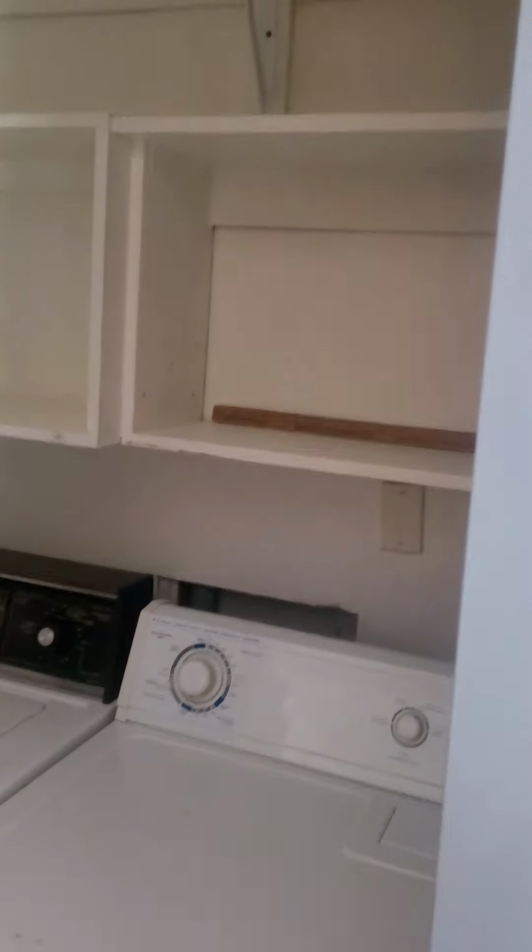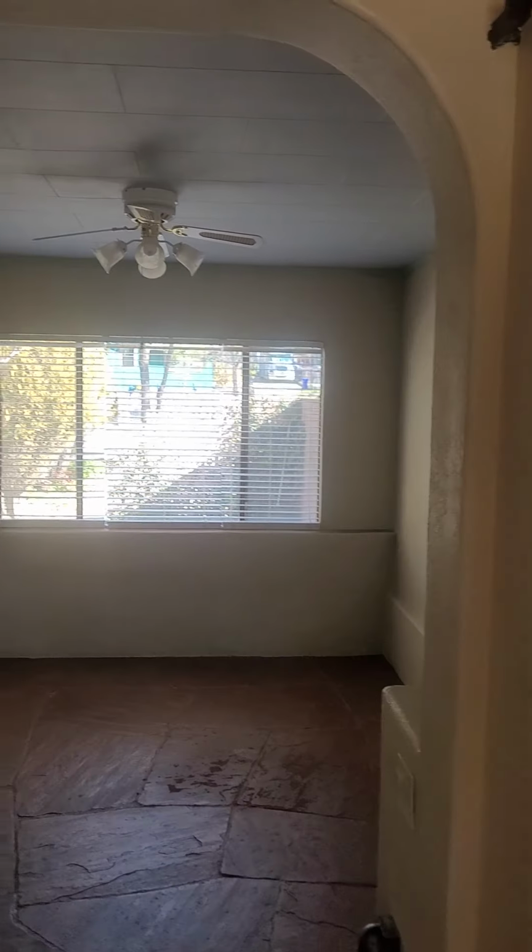I just noticed little kind of acoustic tiles in this room. Sort of has that 50s look to it. They put in barn doors here, which are kind of cute for the washer and dryer. I don't really see an issue with that. I'd probably keep it as is, more or less, if it was my home.